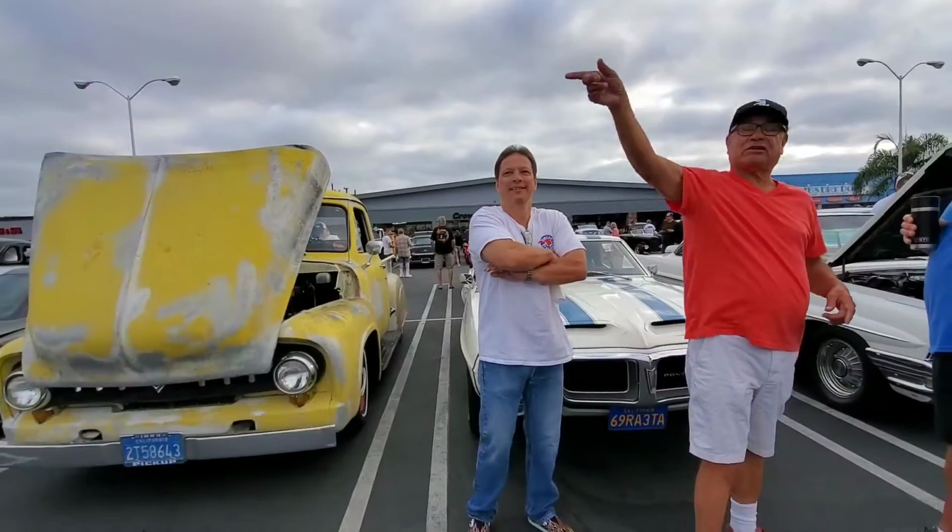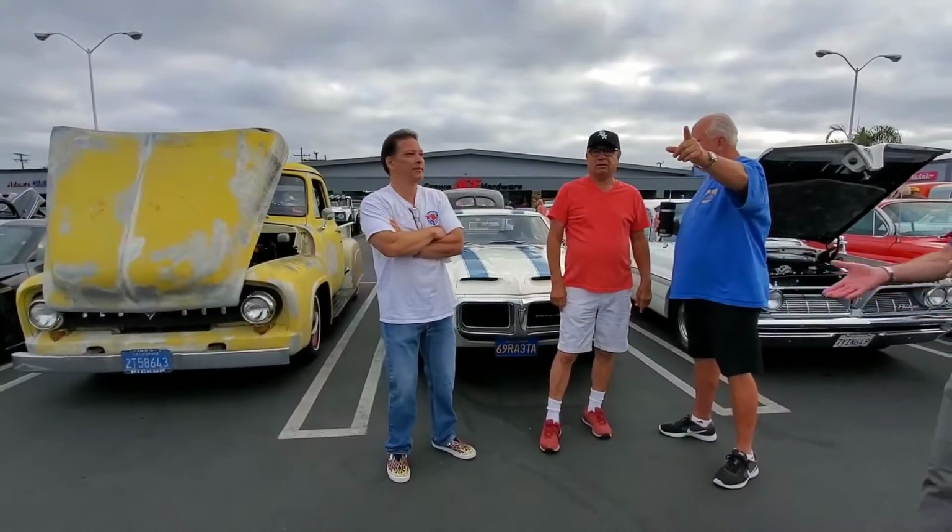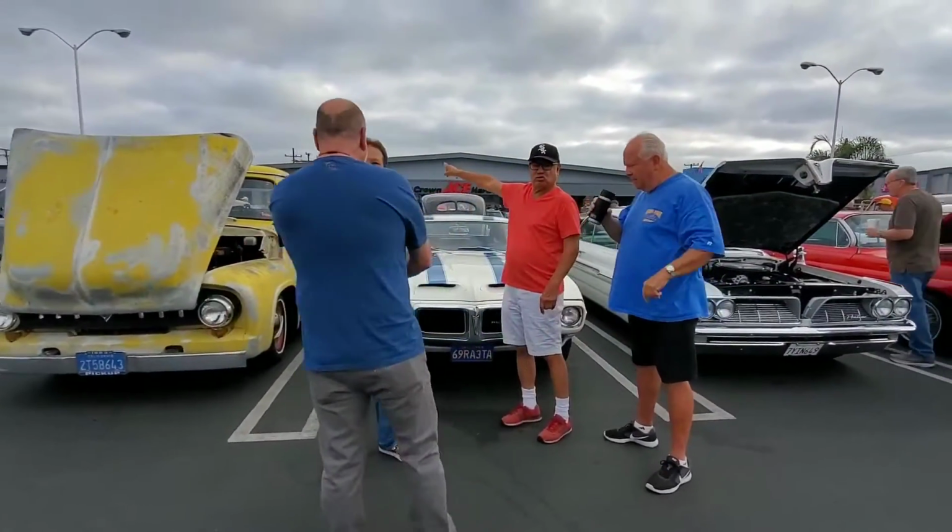I can't wait to show up with one of these cars on cruise night. Yeah, if I can get away. Workouts, I got to do. Yeah. Well, yeah. Taking off? Yeah. All right. Okay, Doug.